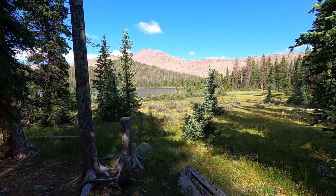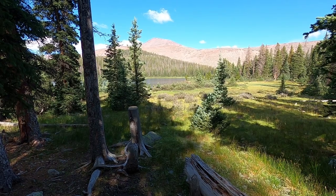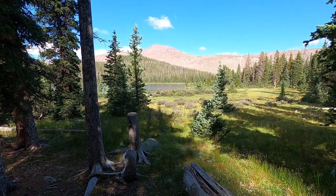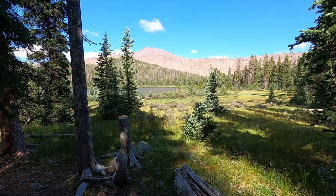All right, so a little bit better view of Middle Chain Lake, and I was actually shooting for this to camp at. I think I'd mentioned that, but I'm quite happy with where I am. It's a great spot. And there's Mount Emmons in the back, a little bit of snow on the top still.